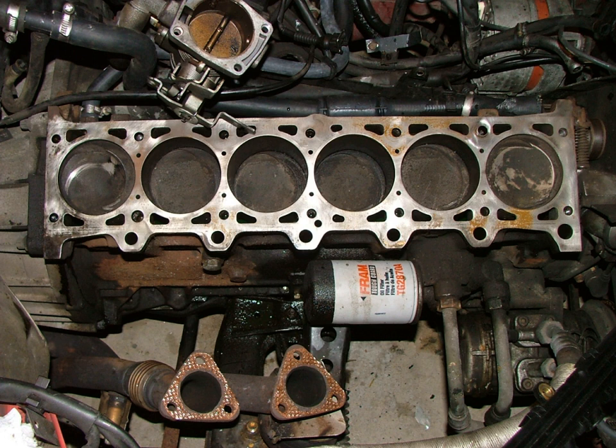BMW has developed a straight-six engine for motorcycle use, debuting in a concept bike in 2009, which features on the K1600 GT and K1600 GTL motorcycles that were launched in 2011. The 1649cc (100.6 cu in) engine is mounted transversely across the chassis.